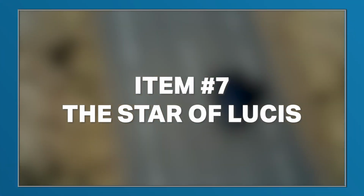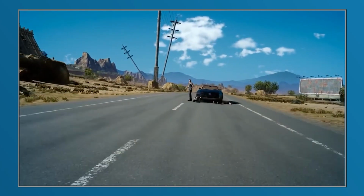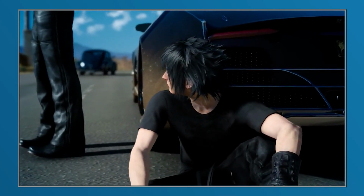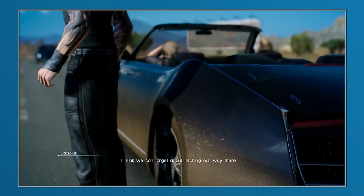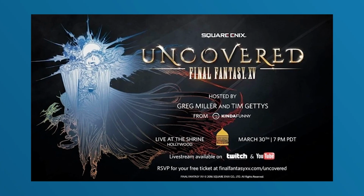But none of the pieces of merchandise we've featured so far hold a candle to what we're about to showcase, and that relates to both its rarity and its cost, should you ever wish to try and own it. In the build-up to the release of Final Fantasy XV, Square Enix did pretty much anything they could to try and get attention. It saw them host a grandiose event called Uncovered.